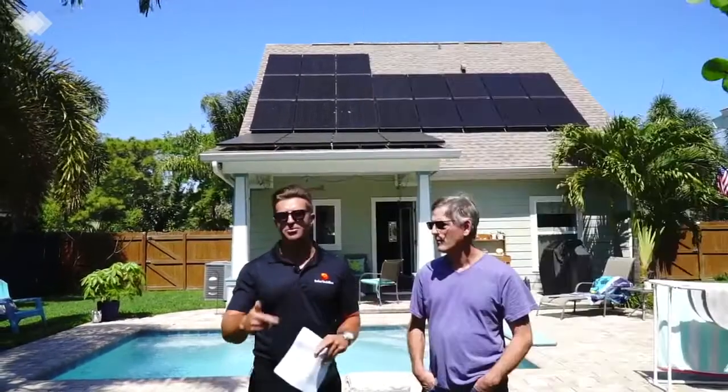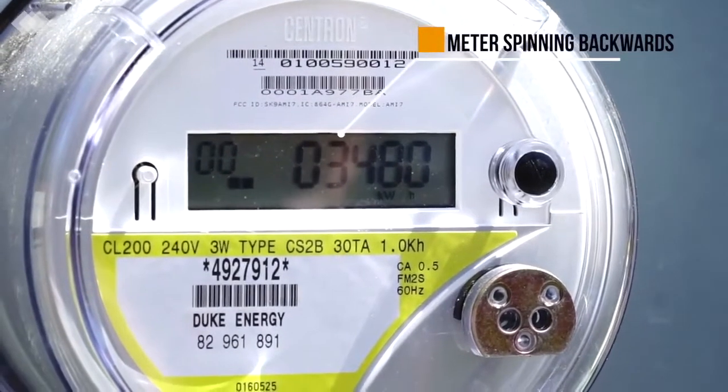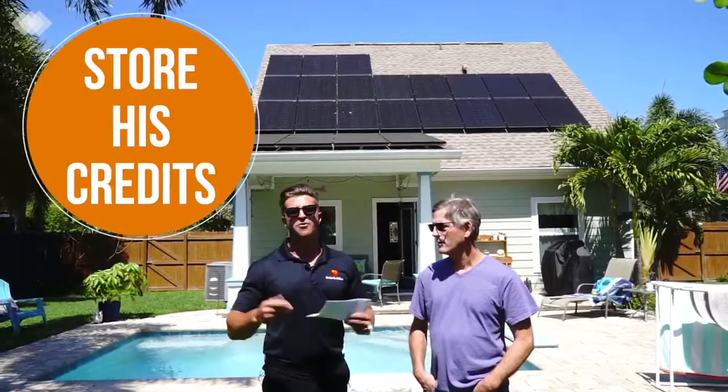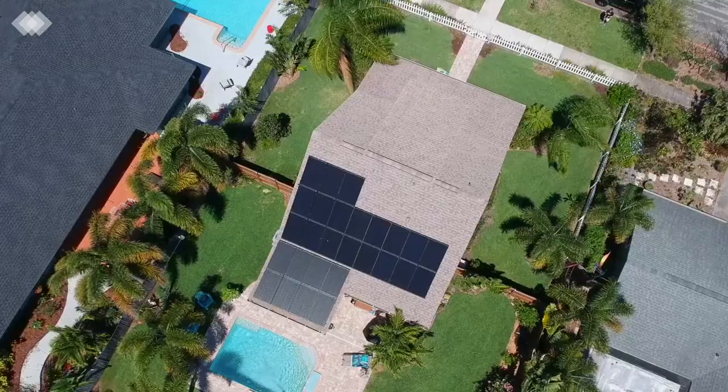He's going to start racking up his credits now as well, because we're getting into the better months of the year, so we're getting more hours of daylight. He can use them credits, which he's going to store for his higher months in the year, through July and August, when he's going to have his AC cranked up a lot more.